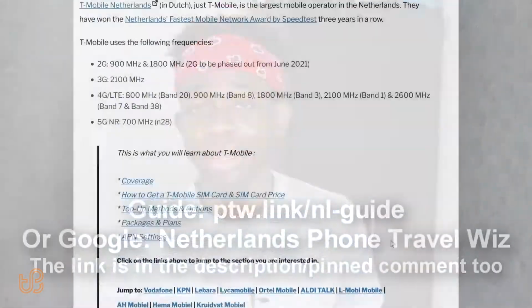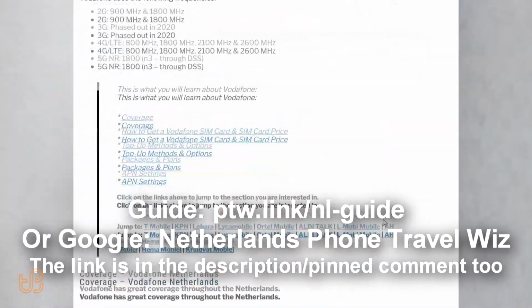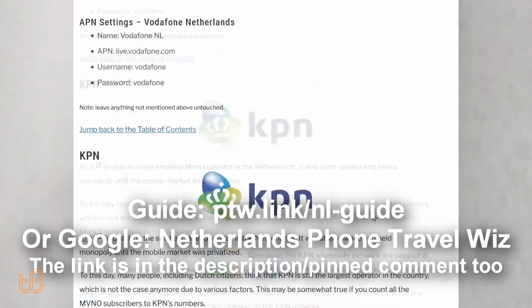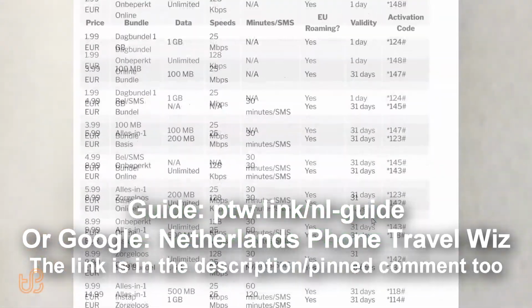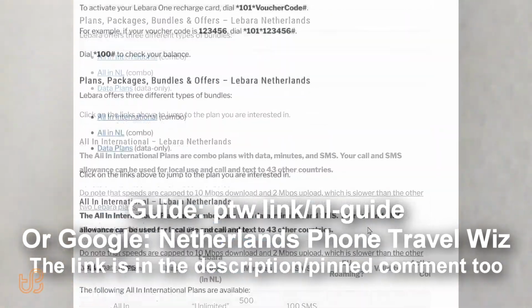But if you're a reader or you just want to know even more than that, make sure to go to ptw.link/nl-guide or Netherlands-guide. Both links will work. And you can read my very in-depth guide about buying a SIM card in the Netherlands, about all the operators, including the MVNOs. So you have 2 resources to get yourself familiar with Dutch SIM cards.